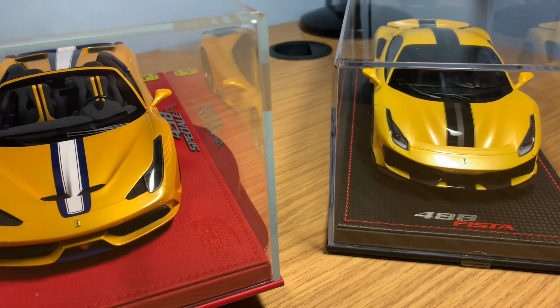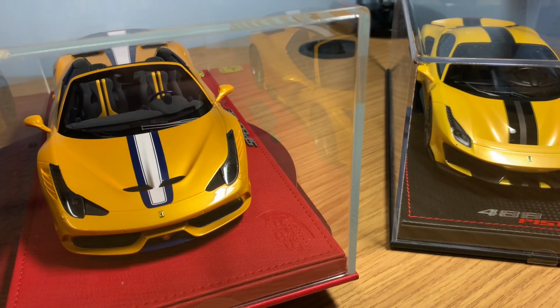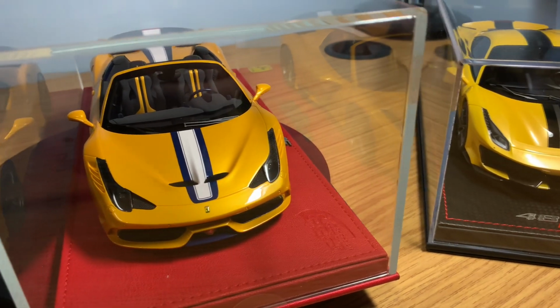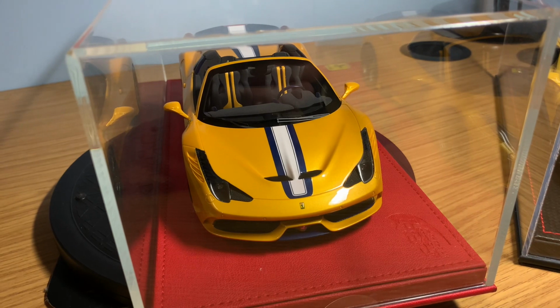So let's start off with some of the detail here. Now I've done in-depth reviews on both of these models, but it's just a quick review over them just to see which one I would prefer and which one maybe I would suggest going forward with. So I've never been disappointed with the BBR model.